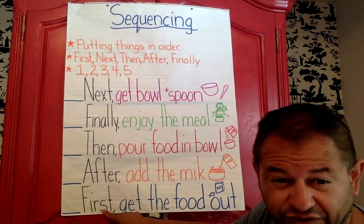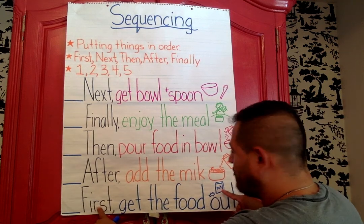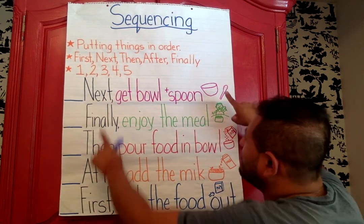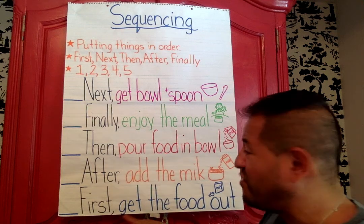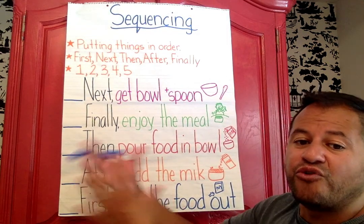First. That looks like first. Let me see if it matches my picture clue. Yeah, so I have my word and my picture match here. My word and my picture do not match here. So this is going to be first. So first, I get the food out.